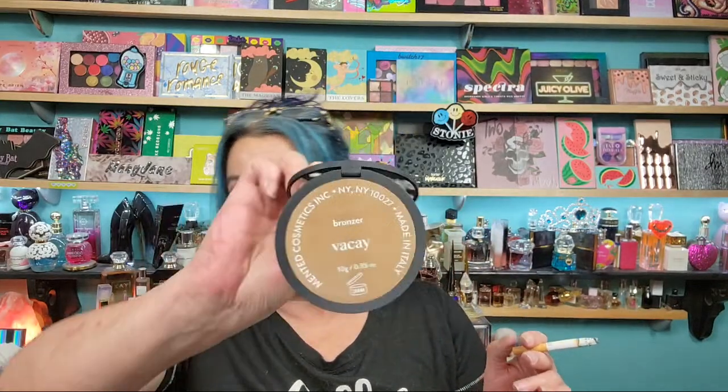Thank God I always read. Because there was light, medium, and kind of darker shades. And I was like, oh, I want the medium one because I wanted the medium blush. But then I read down below and I went, oh, I bet that medium one is this, which is Vacay. And so I went, oh, okay, I'll get the lighter one then.